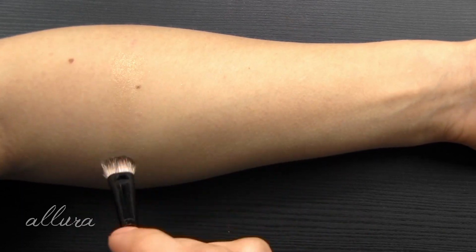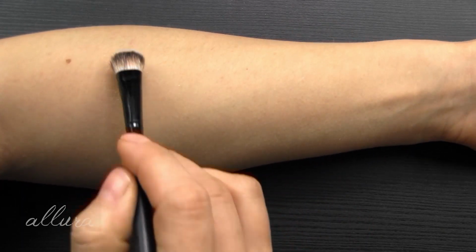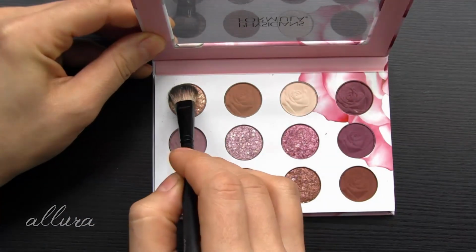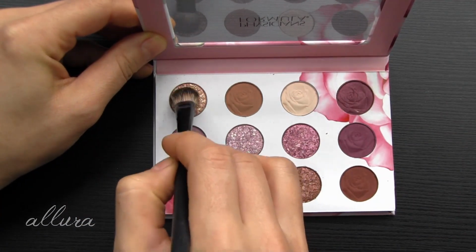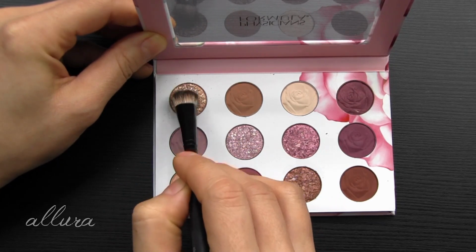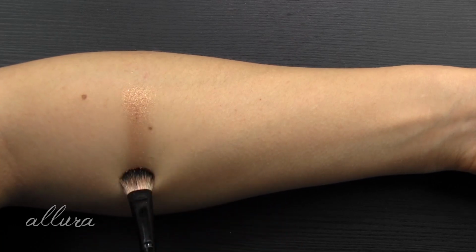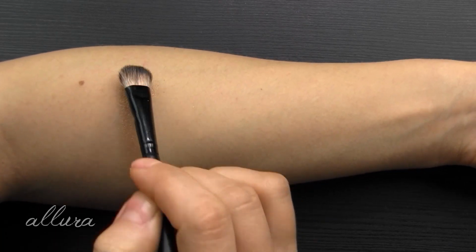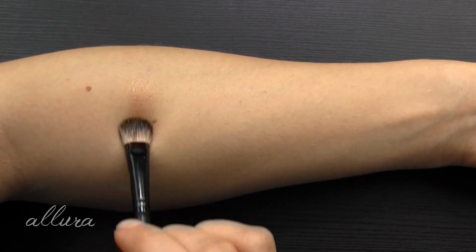But this is basically a constellation of mostly golden bronze toned shimmer. And it felt kind of stiff in the pan when I was trying to pick it up. Let's add a second layer, see what we get. Okay, builds up a little bit. Not the most impressive start.